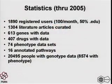We have about 1,300 manually curated articles by our curators. We have primary data on about 613 out of 25,000 human genes. So this is very curated, especially if you're thinking from a Google type perspective. 407 drugs that we have primary data on, a total of 74 phenotype data sets, but that's growing pretty significantly. 16 pathways, that's growing. And we have about 21,000 people in the database for whom we have genotype data, and about 9,000 of those also have phenotype.